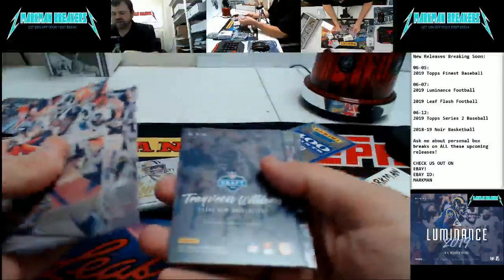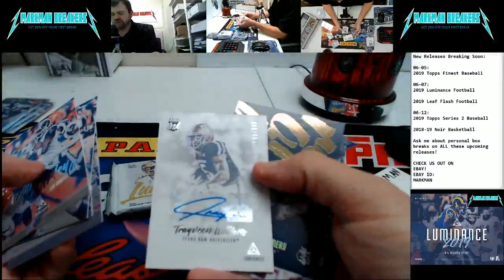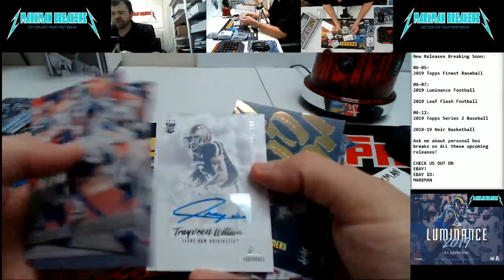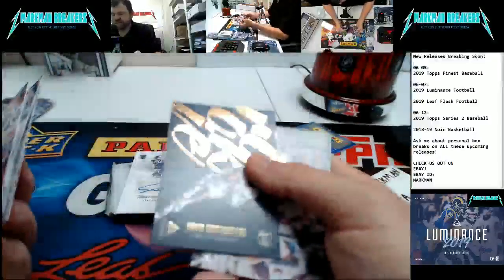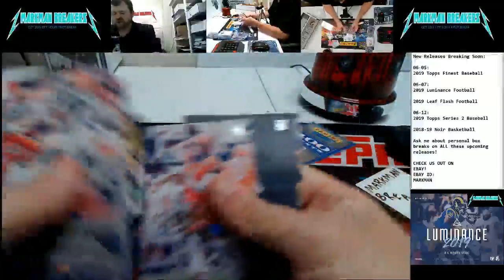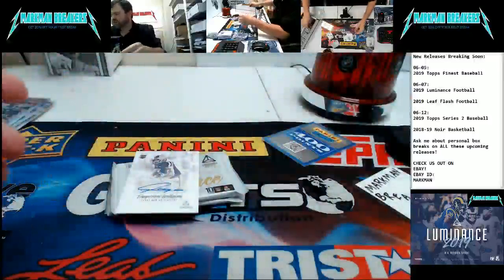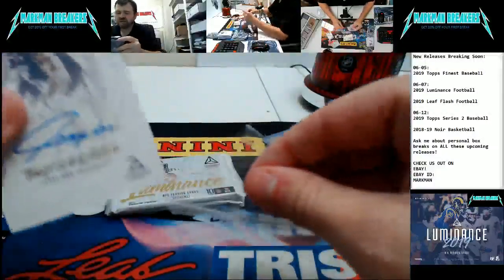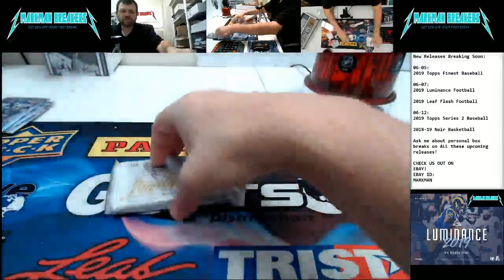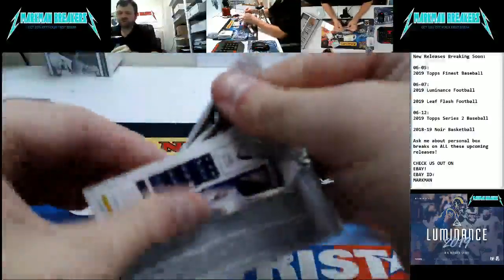Dak Prescott. Trayvon Williams to 349. I think he's a Raider as well. David Montgomery, Mullen, and Williams. Ripkin, Hardman, and Dexter. Second to last pack.